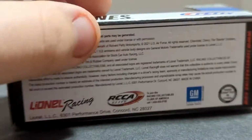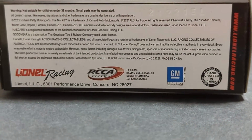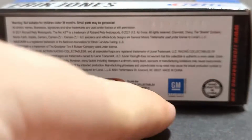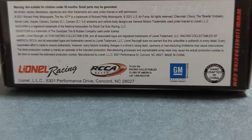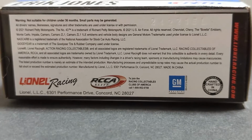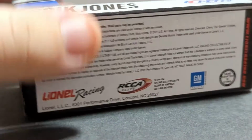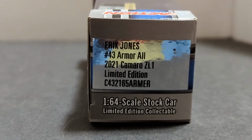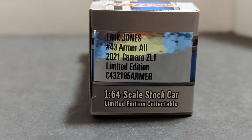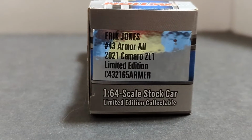Bottom of the box with still the old GM logo. Actually, I had gotten some new NASCAR Authentics, and this GM logo on Wave 9, I haven't found Wave 8 yet, but Wave 9 is actually updated to the new General Motors logo. So that is a cool little detail that we'll probably see updated into next year. And then the box is, of course, Erik Jones, number 43 Armor All 2021 Camaro ZL1 Limited Edition 1/64 scale stock car collectible.